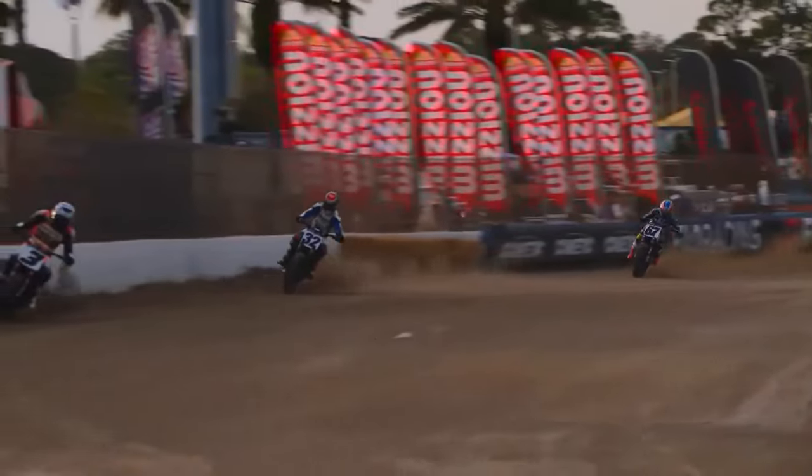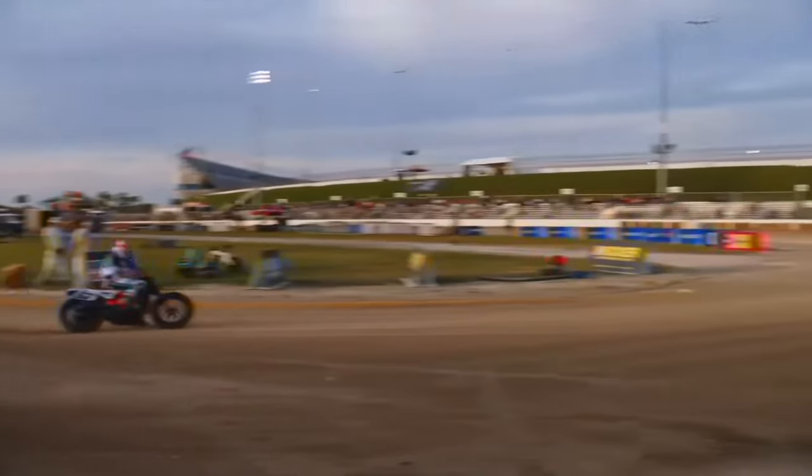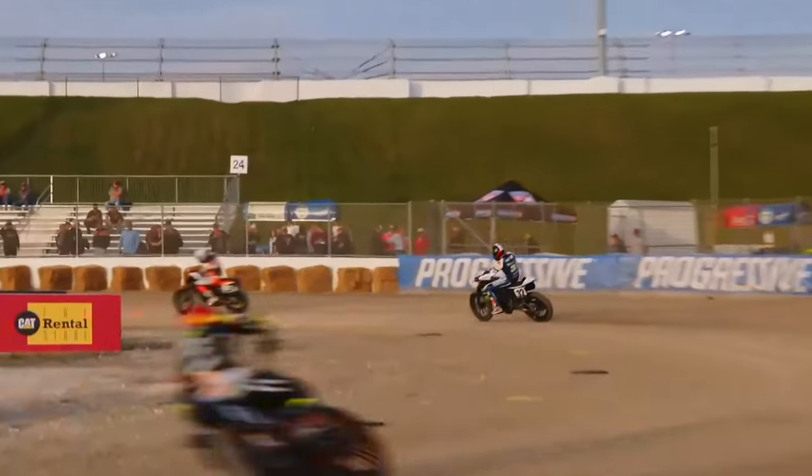It's so packed in tonight. I thought it was going to be a lot deeper and a lot rougher. Right now, it's staying packed in. It's going to groove up. There's going to be a lot of rubber on the racetrack, I think, a little bit later on.